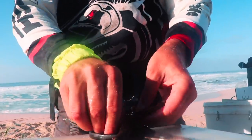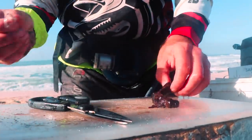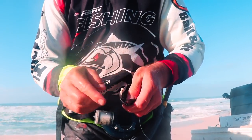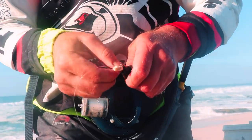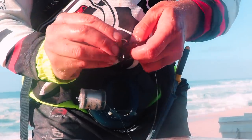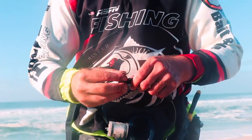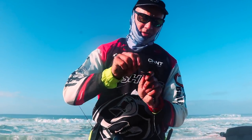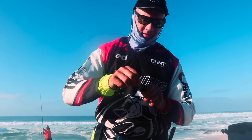Then what I do is I cut the bloodworm open, push the hook through, just cut it open. I leave a centimeter at the back and about 2-3 centimeters in the front. Push the hook through and then put the hook through at the head of the bloodworm and then just use elastic cotton. Just a couple of times around the hook both sides to keep the hook in place and nice and proud.